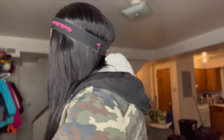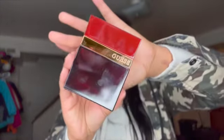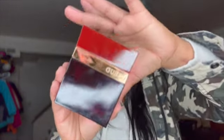I can't even get it out, baby. So loud. Jeez. Okay. So this is the next perfume right here. It's Guess. I think it's called Red. Yeah. Guess Seductive Homme Red. Okay. We're going to put this on this side.